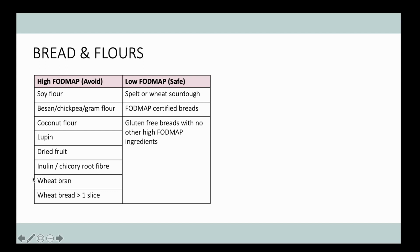With wheat bread, one slice is actually low FODMAP. So this means small amounts of wheat in different products will be okay, but you just need to avoid larger amounts, or larger than the equivalent of one slice of bread. On the low FODMAP or the safe side, we have spelt or wheat sourdough, the FODMAP certified breads, so that's those breads with the symbols we've just talked about, and then gluten-free breads with no other high FODMAP ingredients.